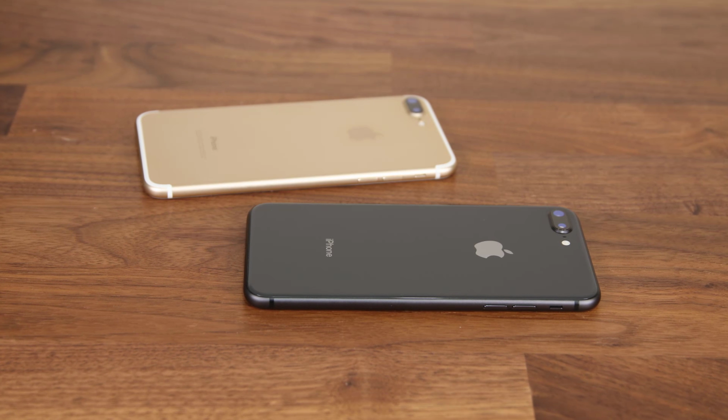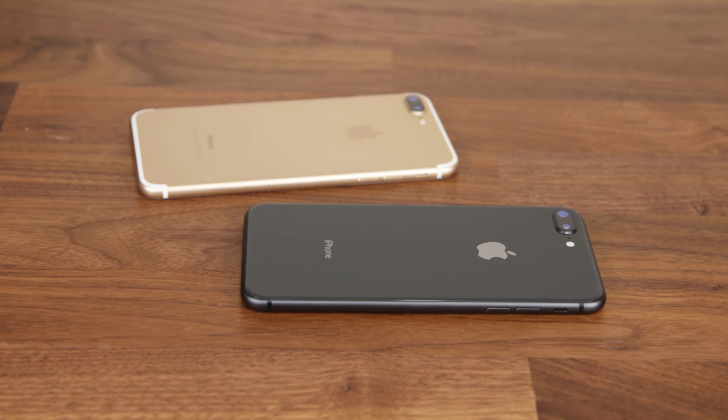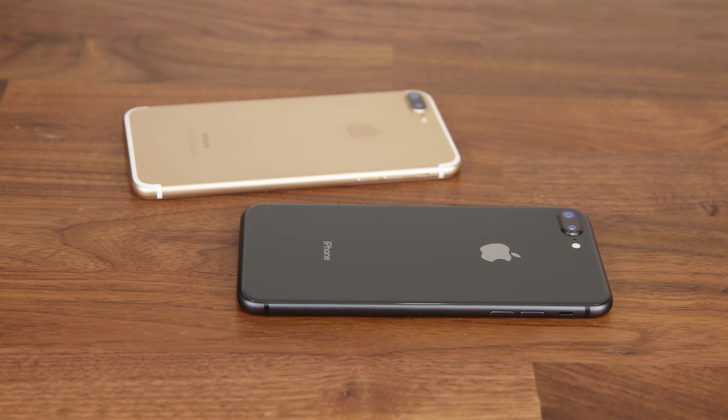Bottom line is, if you already have the iPhone 7, you're in a great position. The only true upgrade you should consider is the iPhone X, unless it is out of your price range.